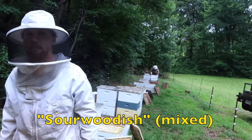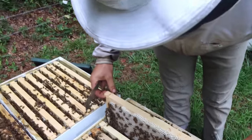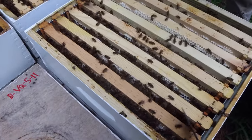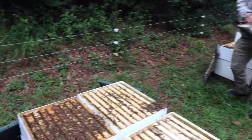I'd say 3/4 of the colonies here are going to get a deep super on top of this medium. They've been packing it into this medium. We're actually a day or two late. I don't like them to get this full before we put the next super on, but we had the 4th of July weekend and we had some rain and we're just running a little bit late.